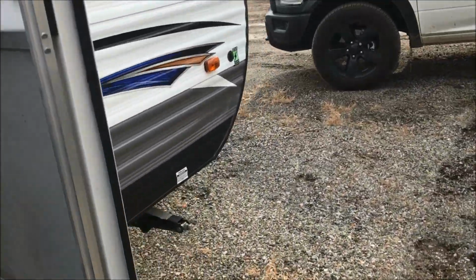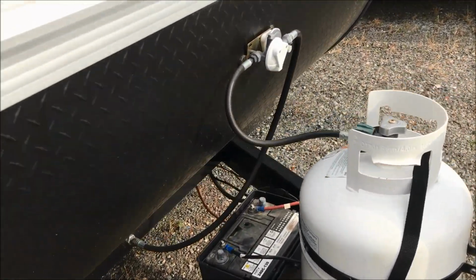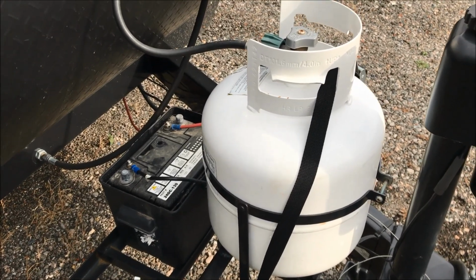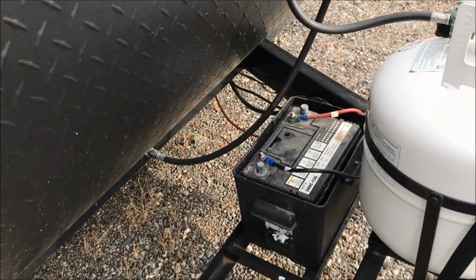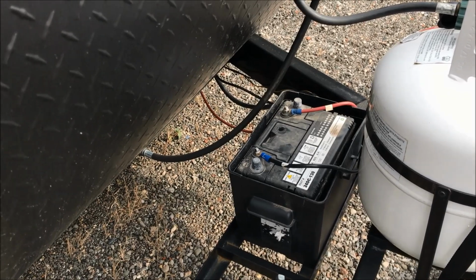Something else that you should do when you're winterizing is I would recommend removing your propane tank. Put that in your shed or your garage or somewhere away from any sources of ignition to keep it safe. I put it in our backyard under a tarp. You should also remove the battery. And not only remove the battery, but put it on a smart charger.